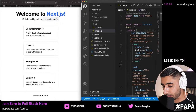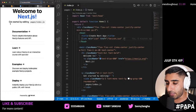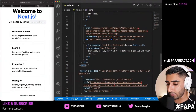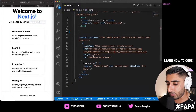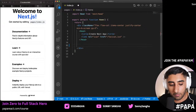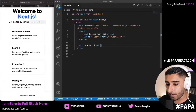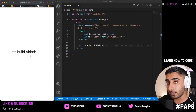Okay. So at this point, I'm going to say Command B, and restructure my page so that I can work nicer with this. We're going to get everything from the main block. What I like to do is go down to main, grab everything and delete it. I'm going to do the same thing for the footer. And at this point, I'm going to type in H1 and we'll say, let's build Airbnb. Hit save. And you can see now it says, let's build Airbnb.